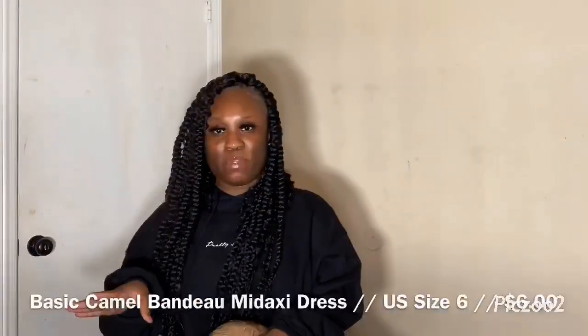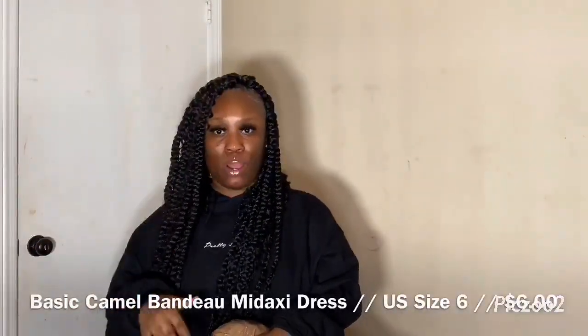They only had it in this color. I wish they had it in more colors, because I would have definitely gotten them. But whenever they do come out with more colors, I would definitely be stocking up on them, because these are cute and they're great for the winter time, when it's cool outside. So the next piece is just a dress, but like I told y'all, I'm going to show it to y'all in the form of how I would dress it.